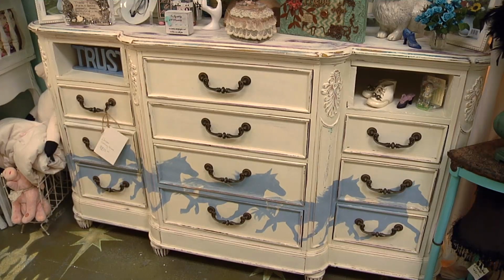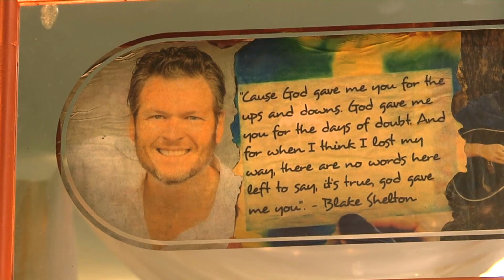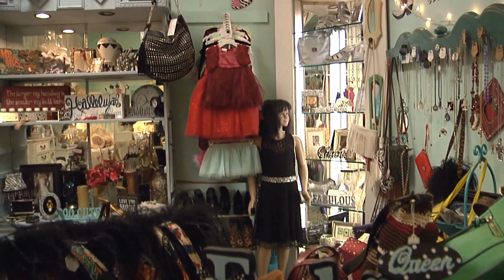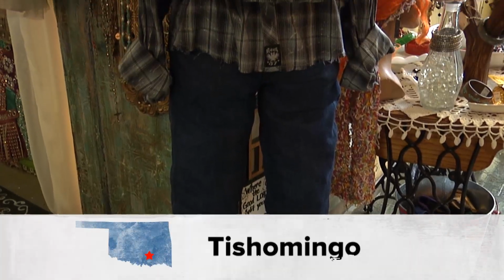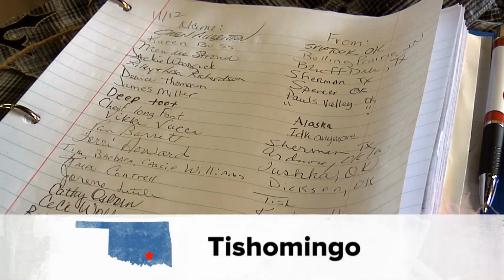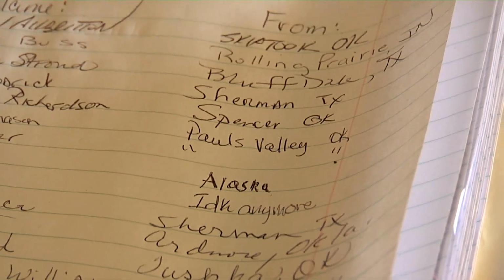Whether you're shopping for a unique piece or you just want to show your love for Blake, Junk Stars have you covered. The ladies are drawing fans across the U.S. and around the world. We have a book here that you can sign in when you come in, and of course that's Blake's jeans and shirt, courtesy of Dorothy. But you can sign in, and we have people from Syria, Nepal, Austria, Germany, Canada, lots of Texas. Texas is our neighbor. We really like Texans.